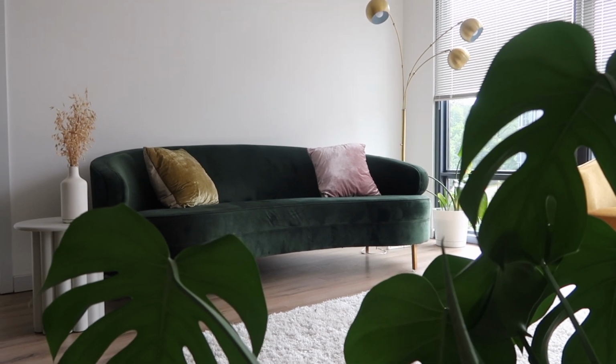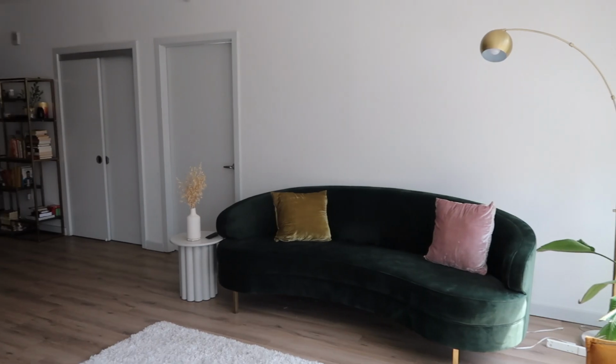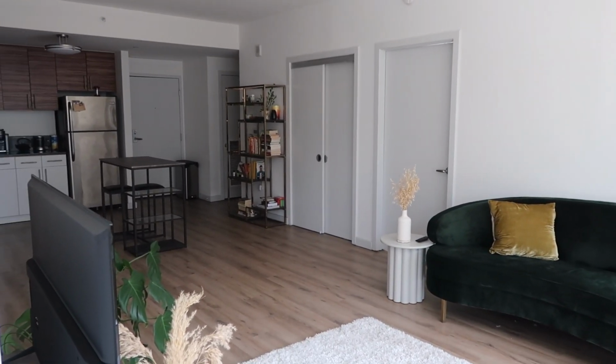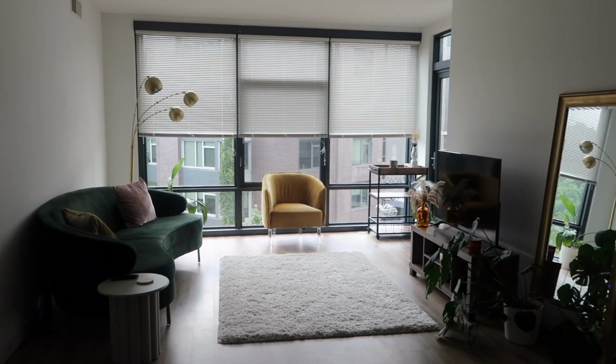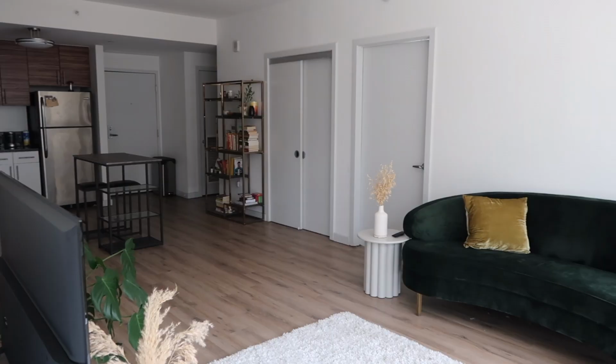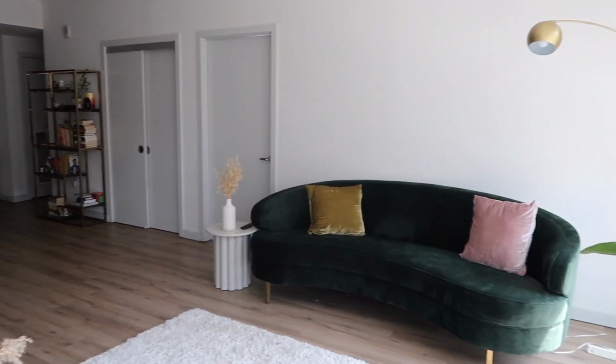Next up, we have the living room area. As you can see, it's right next to the kitchen like I mentioned earlier. I think one thing that really drew me to this apartment is the floor-to-ceiling windows, which just brings in so much sunlight. I just love a lot of sunlight, and that's definitely the first thing that I was looking for in an apartment.